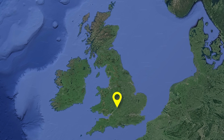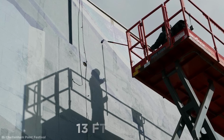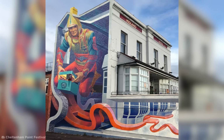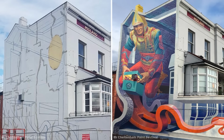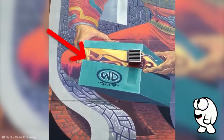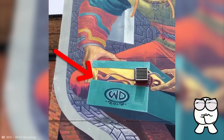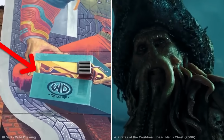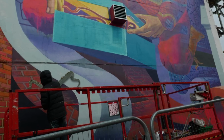On a visit to the UK, it took him just 10 days of using a mini roller on a 13-foot-long pole to create this masterpiece on the back of a hotel wall for Cheltenham Paint Festival. Looks like the guy's holding the box to Wild Drawing, or WD's true identity, which appears to be an octopus-like creature. It seems Cthulhu has a gift for graffiti.